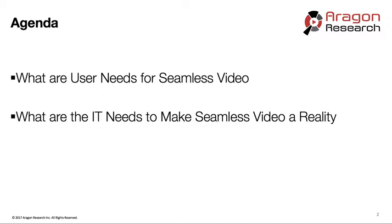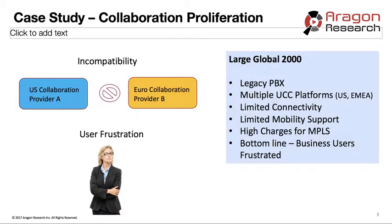That's the new era we're dealing with today in the enterprise: business users knowing that video can help them, and they know that they can make it work, and they're asking more from their IT brethren to help them in their quest to do more with video inside and outside of the enterprise. Before we jump right into the user needs, it's important to take a quick look at some of the things enterprises are asking for. A short case study.